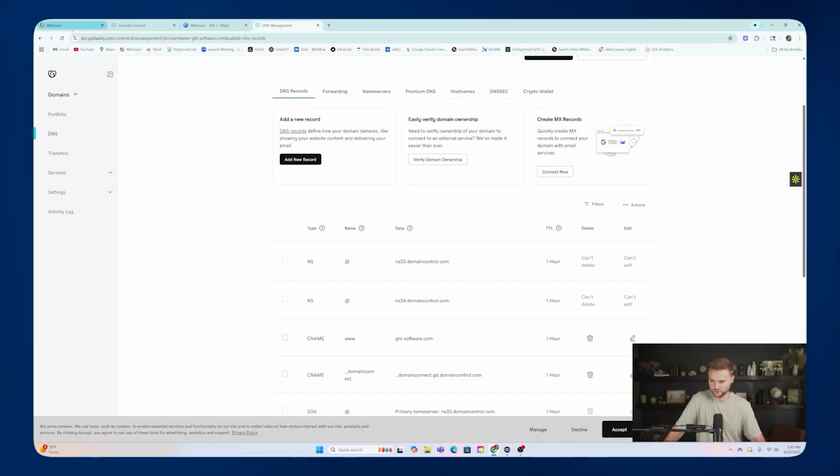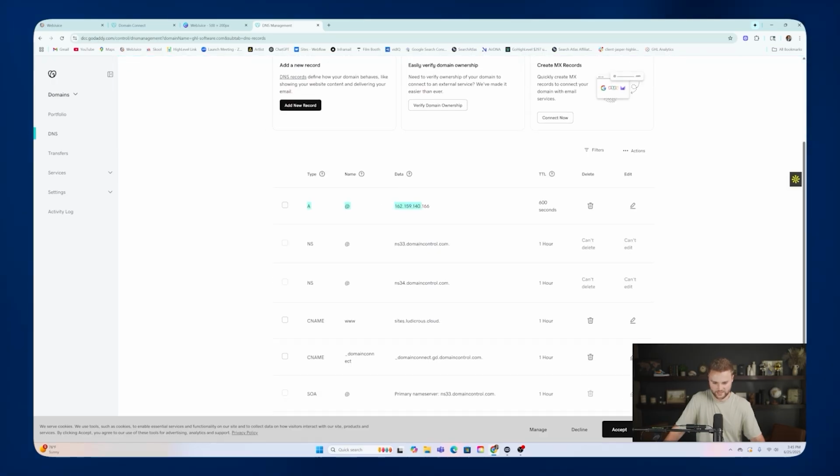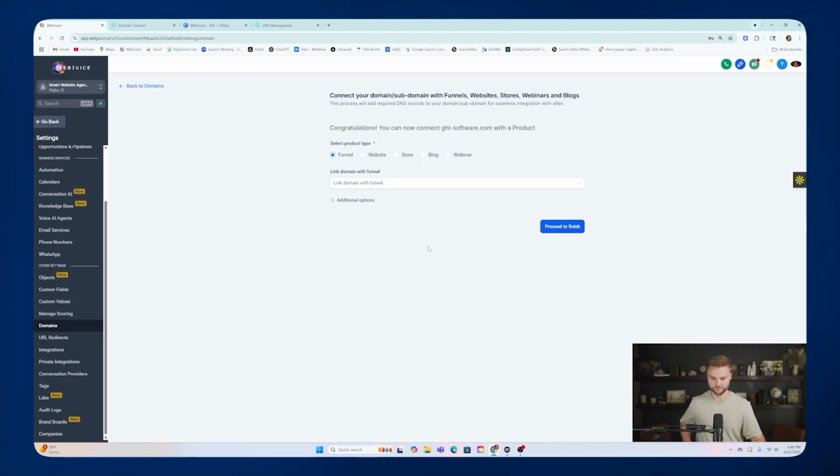This one should be good. You can go back here into your GoDaddy and see if they were added. This A record was added. That was automatically added by GoHighLevel. The CNAME record was added. Looks great. We should be good. It just might not have been added quite yet last time, but it's authorizing again, and we should get hooked up this time. You can also manually do this, but GoHighLevel does it for us, so it's really nice.